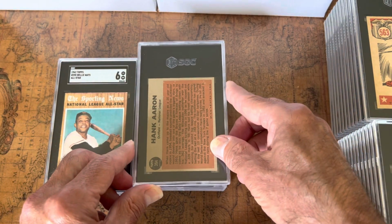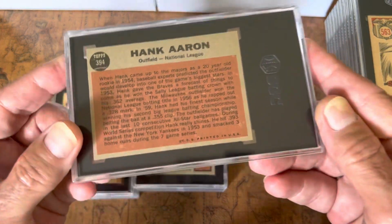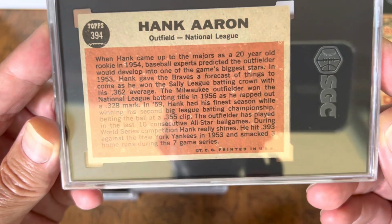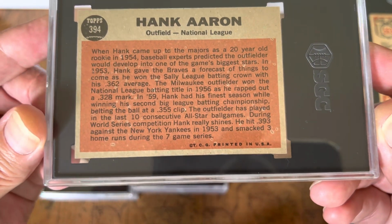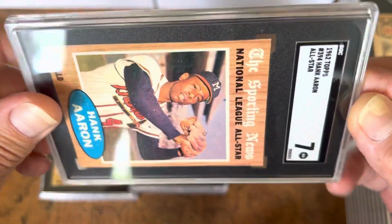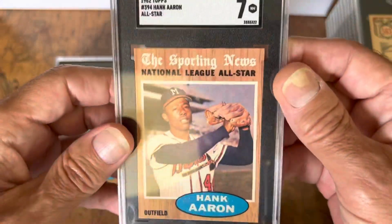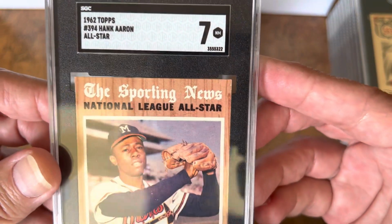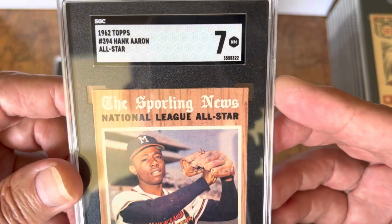These are the All-Star cards first. So this is the Hank Aaron All-Star card. You can see it's nicely centered in the back. And Hank gets a 7. Very, very nice. I was hoping for a little bit better grade, but I guess it's fair.